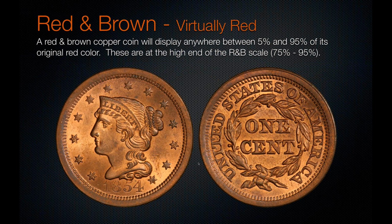Now, red and brown takes up a very large segment. That will take you anywhere from 5% to 95% of the original red color. So it's a huge portion of the coins that are going to be rated RB, or red and brown. Now, we're going to show 3 examples of a red and brown large cent. One at the high end, in other words, containing mostly red, one around the middle, about half and half, and one at the low end containing virtually no red, but still more than the 5%.